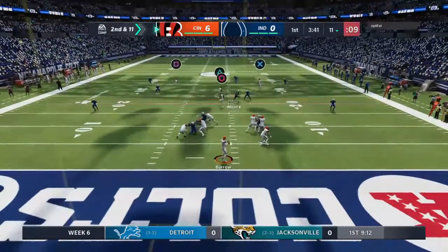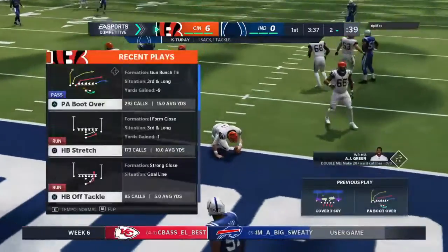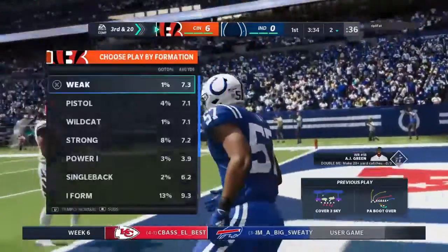On 2nd down, here's Burrow. And he's going to be taken down. Sacked back at the 2. Give the sack to Kamoko Toure.